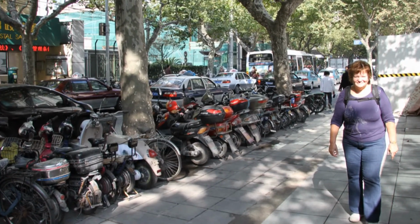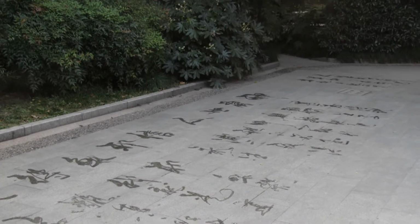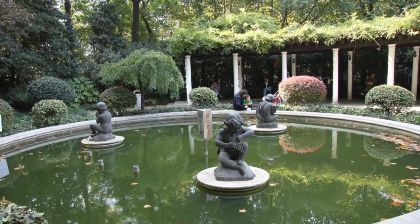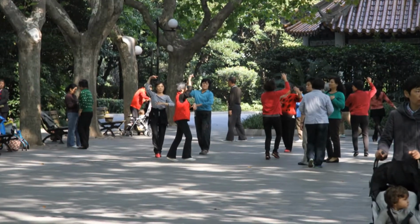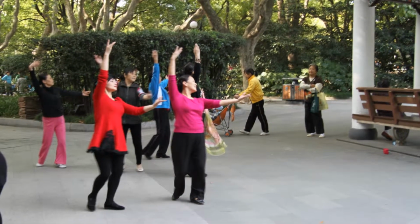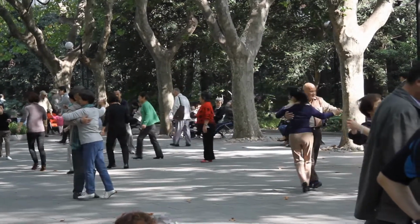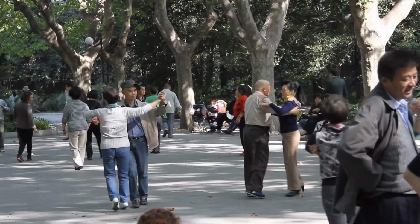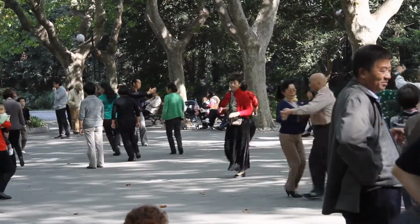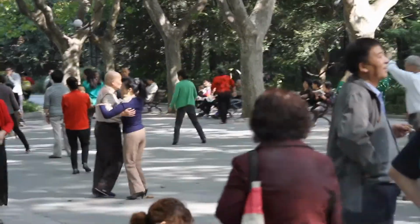You can see the crowds, or the scores, of motorcycles. This is another one of those water painters painting onto the pavement, and that little boy there was just really interested in it. Again, the Chinese live in the big apartments, and they come out and utilize these parks a lot. Here they're dancing. We saw this in several cities during our stay in China.